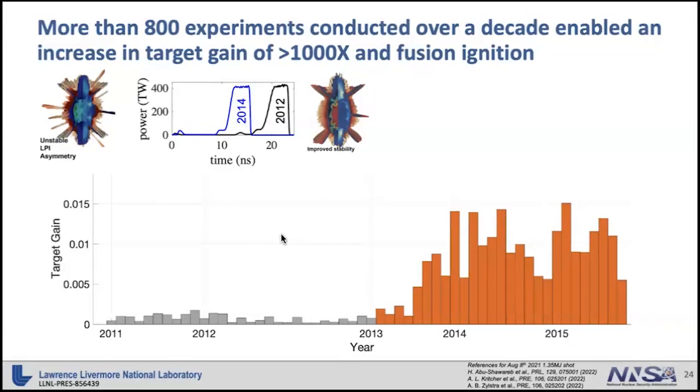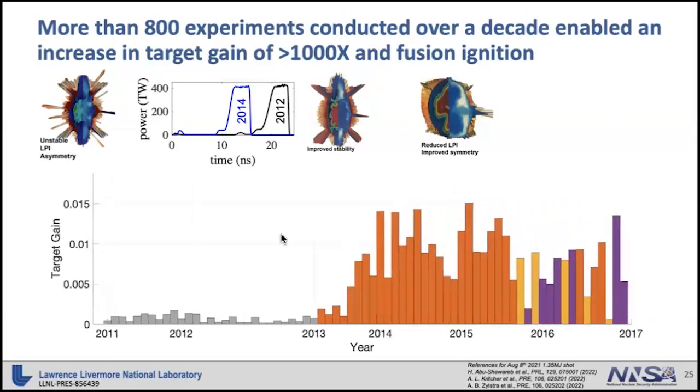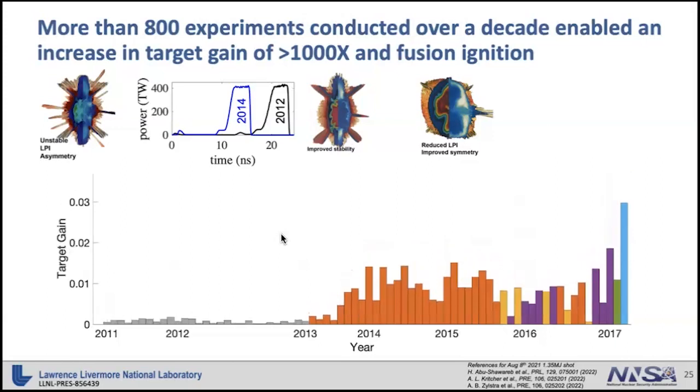Target gain, but ultimately we were limited by the same issues as we had before because we didn't address any of the underlying issues. So in 2016, we made a fundamental change to the design. We switched to high-density carbon, which is the ablator material we are still using today. This, in hindsight, was the right thing to do, but at the time it was a very radical change because, again, there were years and years of experience on how to do CH. There were years of experience on how to do high-quality targets with CH. So changing that meant we really had to learn how to walk again. But it looked very promising very quickly. We got a factor of 2 or so in improvement there.